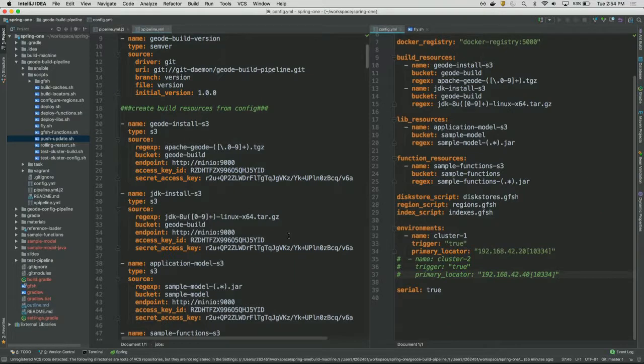So the idea is that you should be able to provide just the things that are particular to your use case, your application, namely the model, the indexes, what the region should look like, the size of the clusters. And you can feed this through this template and generate a pipeline that will build and deploy what you actually need.